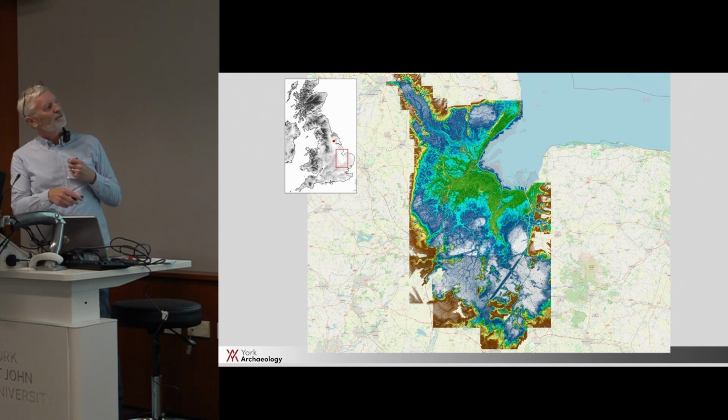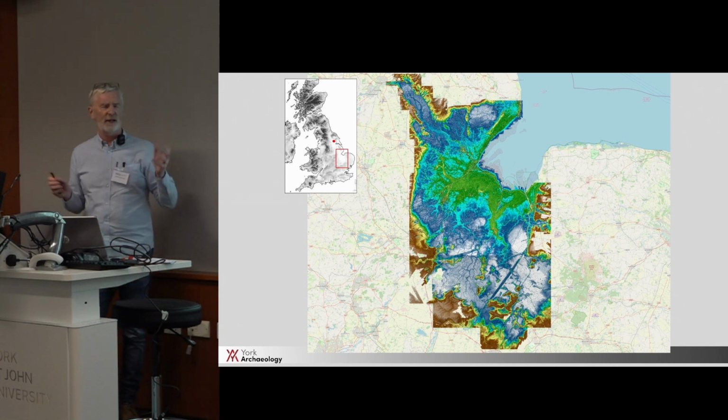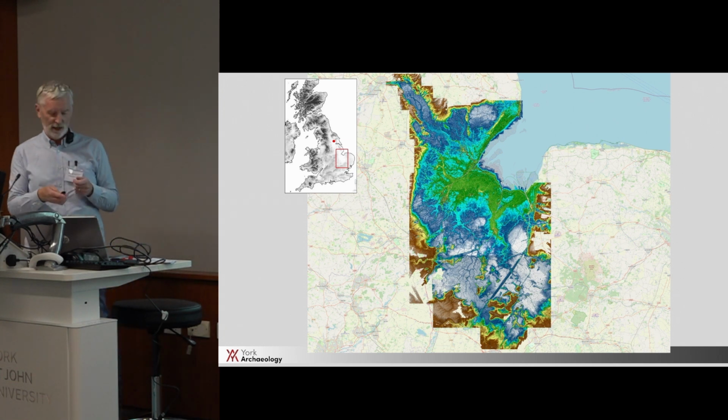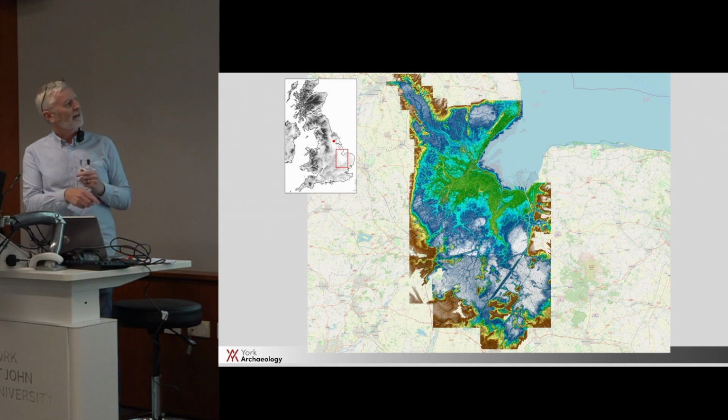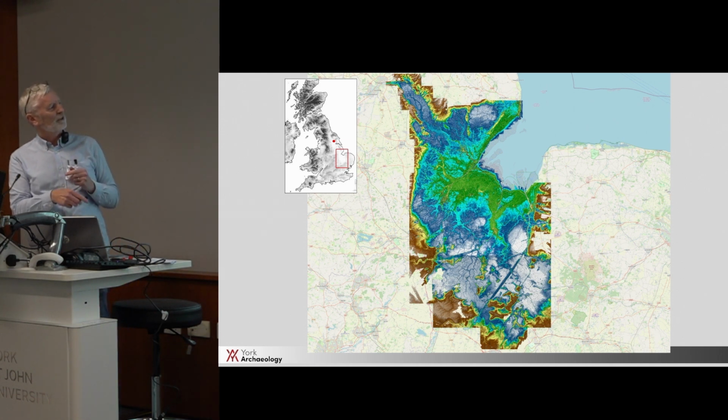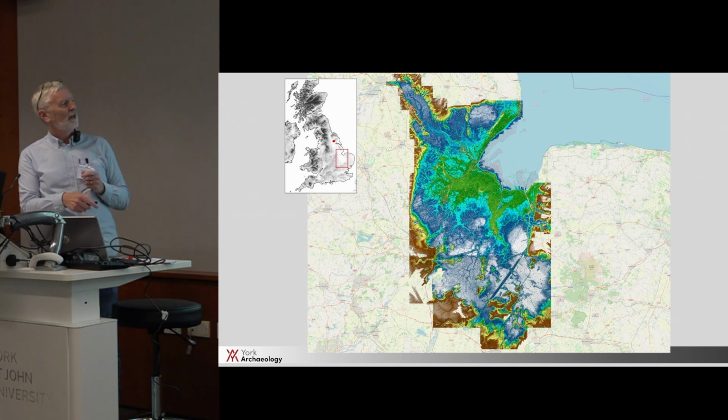Subsequently added in the Norfolk edge of the fens, it went down into the Cambridgeshire fens to create this larger mosaic. So pre-NLP, there were lots of gaps. There were gaps in the data, not in the low-lying land, but there were not very satisfactory gaps over here, actually some gaps within the fenland areas.